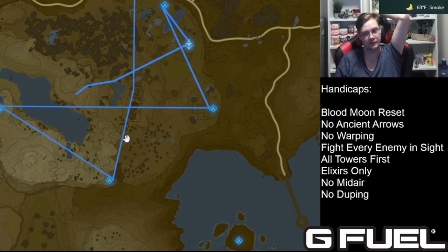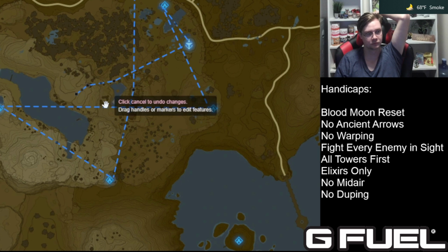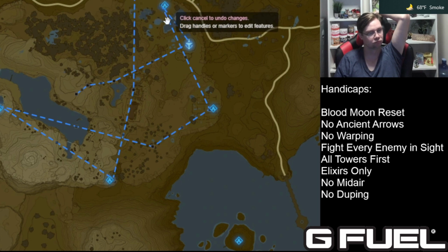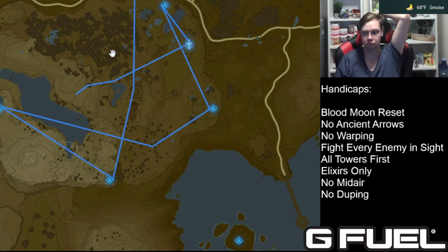Kind of makes me want to get the armor here. Especially since I'm going to be doing Hebra Tower. That's true. I'm going to be doing Hebra Tower, so I'm going to want to grab that. And possibly really do that, can I? Never mind. I'll just have to make do, I guess.